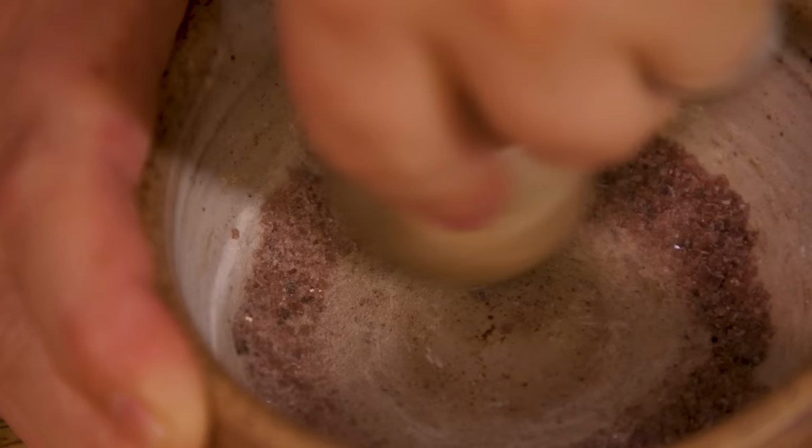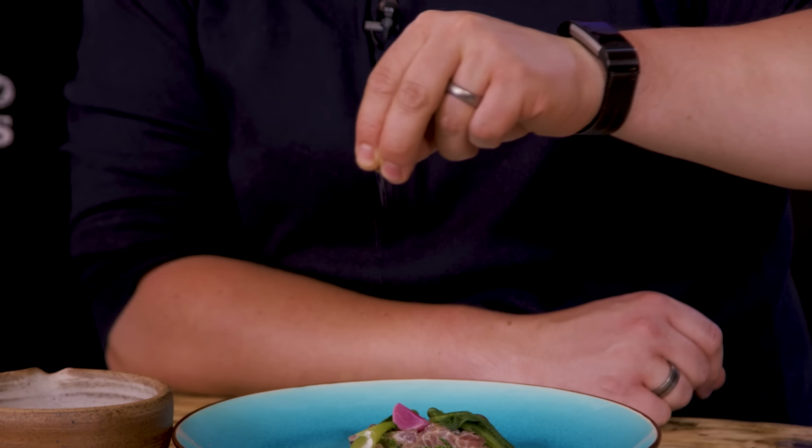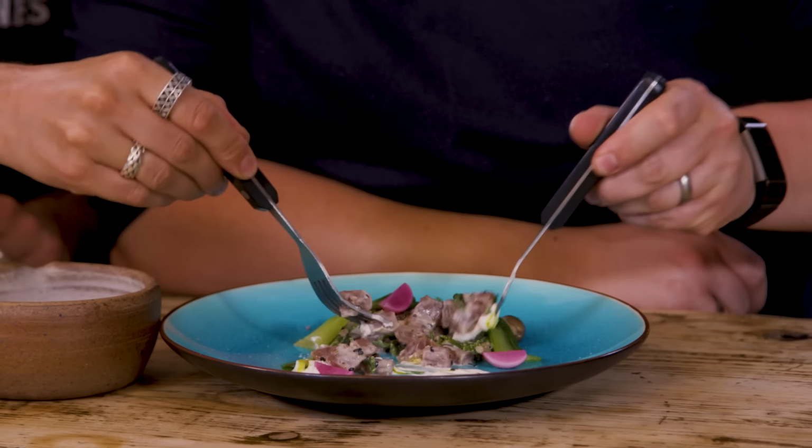It's often added to foods and drinks, teas, smoothies, cold drinks, hot drinks, but also soups and broths and stews. And we thought this was a nice way of celebrating it in a fairly raw form. Let's try Essex salt first. Cheers. Okay, that is delicious. That is really good. Tough to beat.